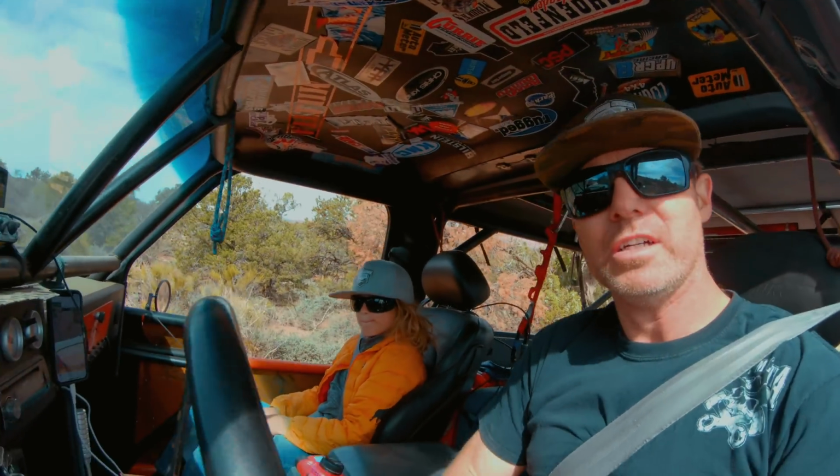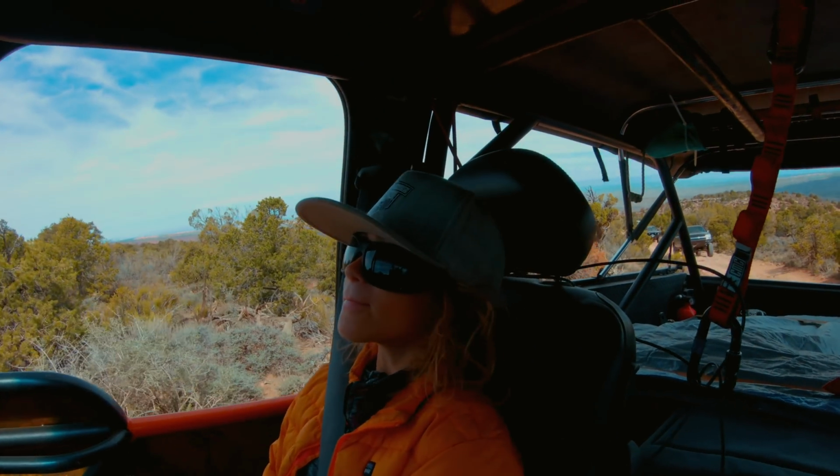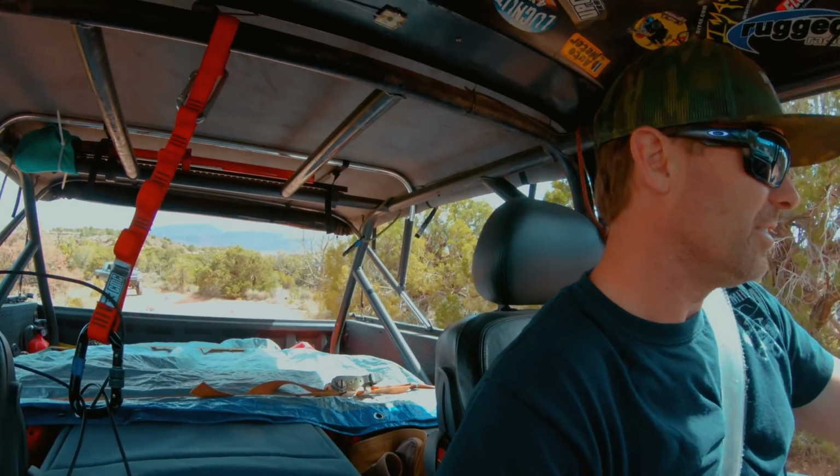Full-size invasion, day 2. Day 1 from Merricks Garage. Trail spotter, how's the trail looking? Rough. Thank you for that. You're very welcome.